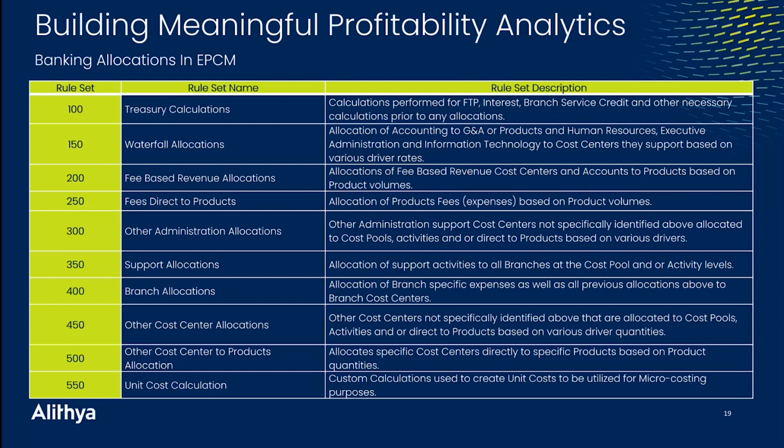And in waterfall allocations, for example, I might be doing shared service allocations where I'm taking my G&A or products, human resources, etc., and I'm allocating them down to the cost centers they support based on various drivers. You can see as I flow through there, again, I'm not going to go through every single one of them, but I have allocations that push out the expenses, the indirect expenses, for example, to products, to branches, and of course, to any customer segments. And at the end of the day, once that rule set 500 is run, I now have fully allocated profitability at a customer segment, at a service channel, and a product level. So now I have a fully allocated P&L across all of those three dimensions.